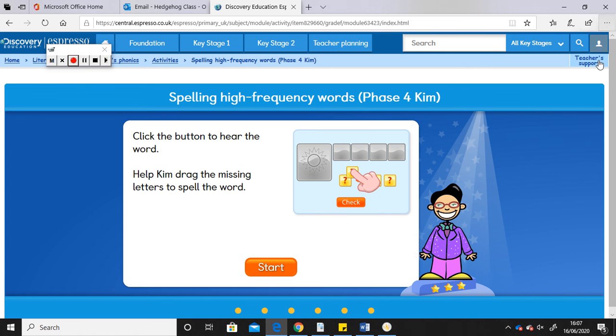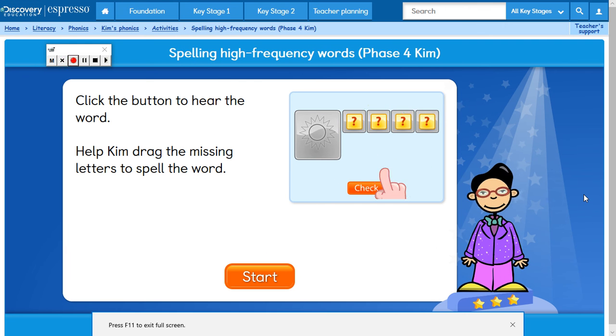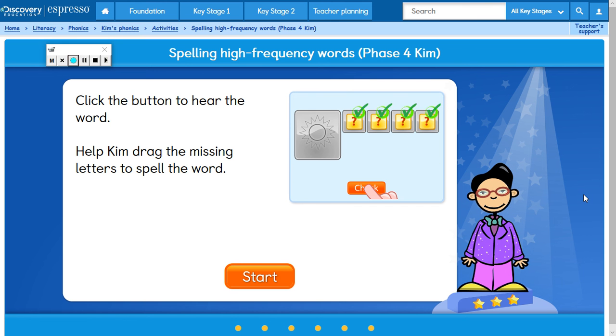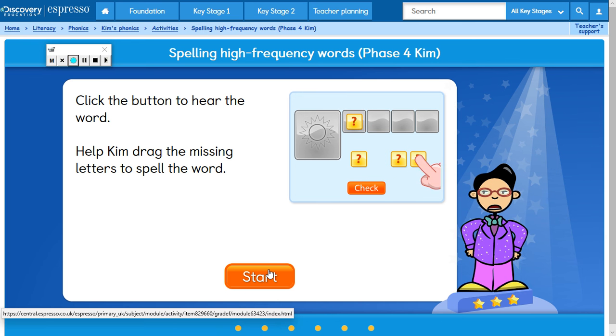Okay, so for your phonics activity today, you need to follow the link and take you to Espresso from our class webpage. And we are spelling high frequency words. So remember, these aren't tricky words, but they are words that have been on your word list that you need to know for your reading and writing. So we're spelling them. And our high frequency words, we have to click on start and it will tell us the word.